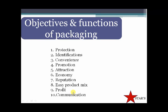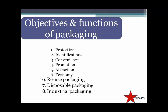Now, profit. Packaging also performs the profit function. The possibility of earning increases if the packaging of a product is good, as a high price can be realized for a product with superior packaging. That is why we can say it is a source of profit. Communication. Package performs the communication function by becoming an important agent of the communication mix, namely advertising and sales promotion. These are all the objectives and functions of packaging.